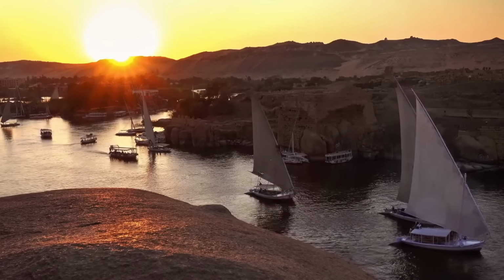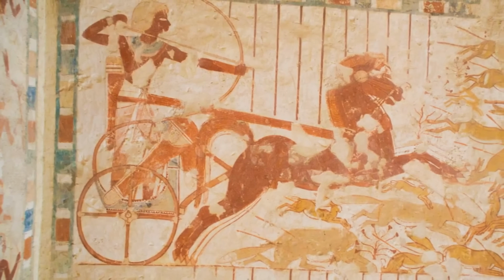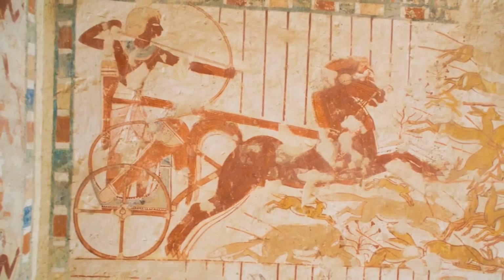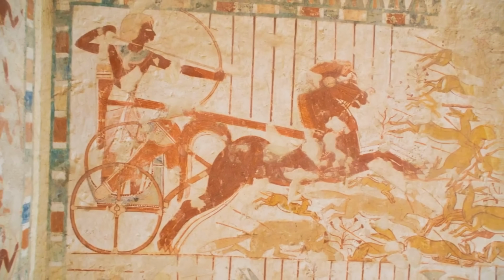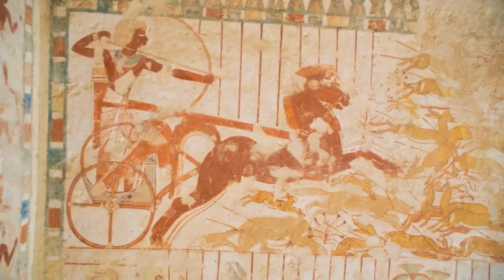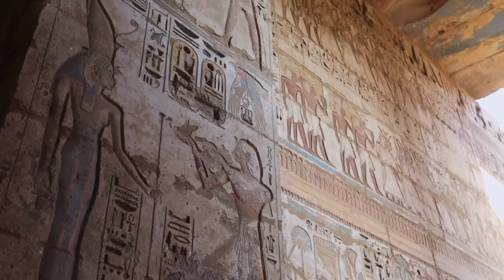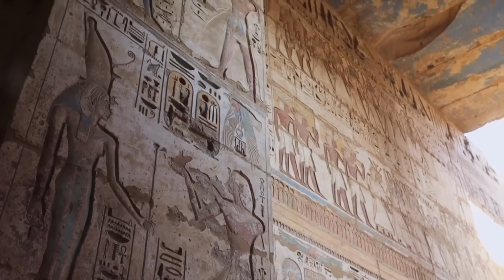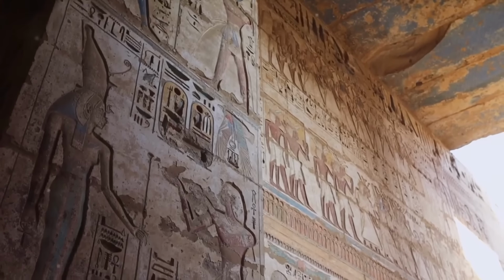This centralized authority allowed for the efficient administration of the kingdom, the collection of taxes, and the organization of labor for monumental building projects. This newfound unity allowed for greater cooperation, resource management, and cultural exchange among the various regions of Egypt. The centralized government facilitated the construction of impressive architectural feats such as the early pyramids and temples, and the development of a sophisticated system of writing and record-keeping.